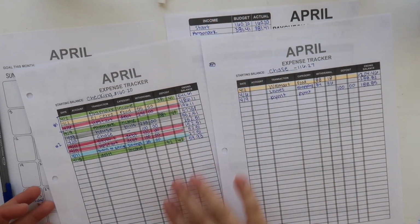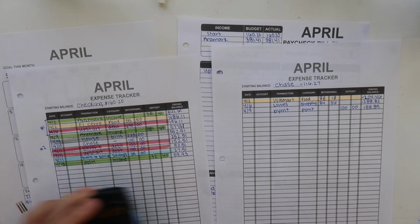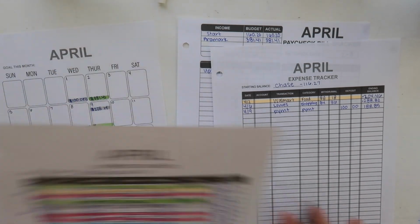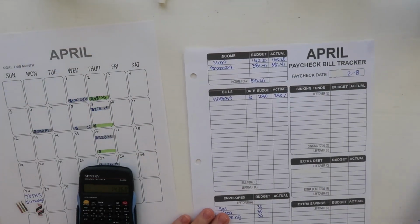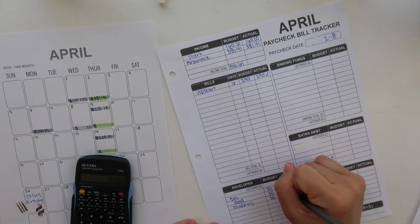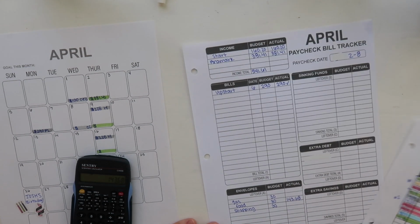We were trying to support one of our local restaurants, so we got some food there and left a pretty big tip just because we love them and they are only able to do takeout at the moment, and we just wanted to support them. So for food this week, we spent $143.68, which was a lot.